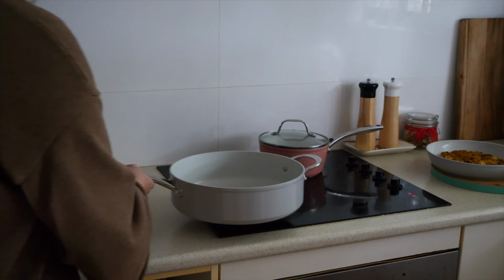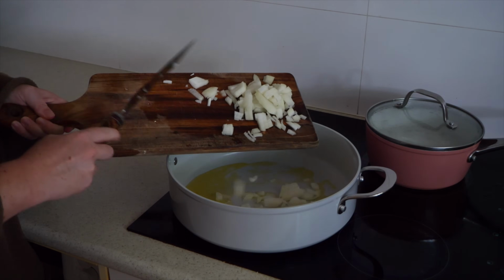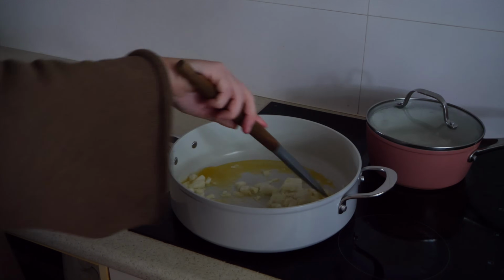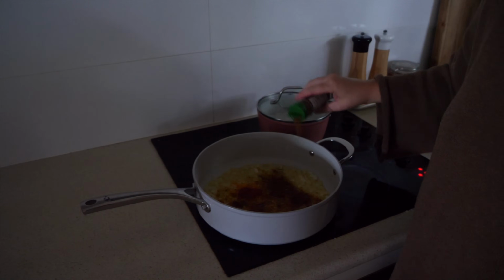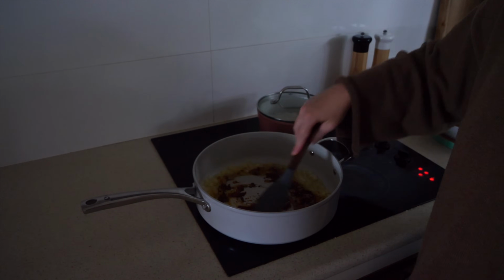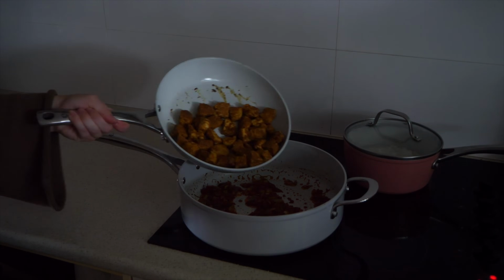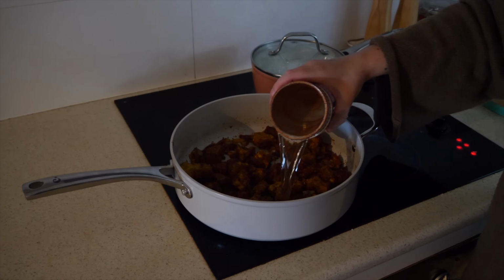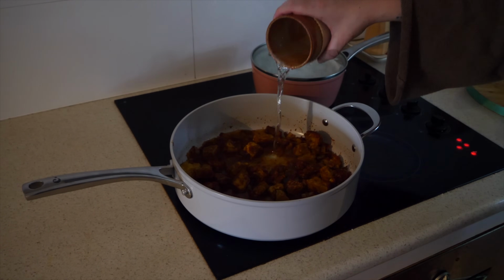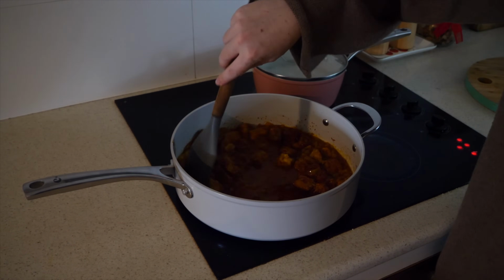Then into my larger frying pan I add in some vegan butter followed by some diced onion. I continue frying that all up. I also add in some curry powder as well as some herbs and spices and continue mixing. I'm adding in some tomato paste now, followed by that tofu and continuing to mix it all together, adding in some water as well as some veggie stock powder and continuing to stir this together.